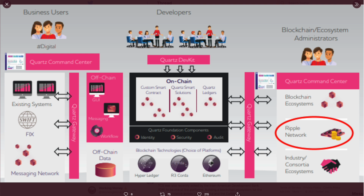Now, blockchain technologies, and so choice of platforms, of course, Hyperledger, R3 Corda, and Ethereum. So a bit of a different workflow here. I'm not going to go over all of this. As you guys can see, though, Swift over here, FIX, and their messaging network with their existing ecosystems can run through this. It goes through this process, and then finally over here we can see the Quartz Gateway or the Quartz Command Center with blockchain ecosystems, the Ripple network mentioned here for payments, or industry consortia ecosystems.